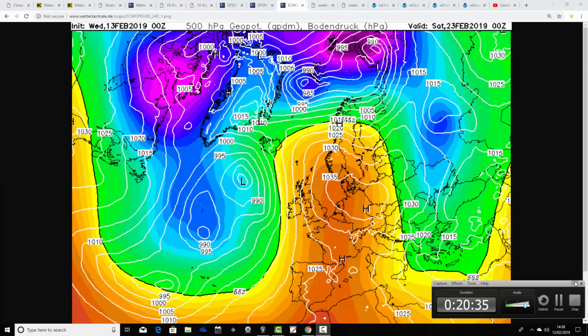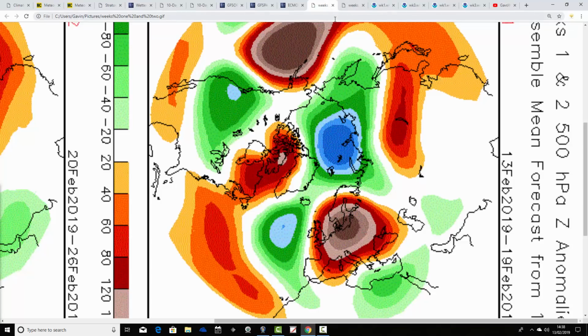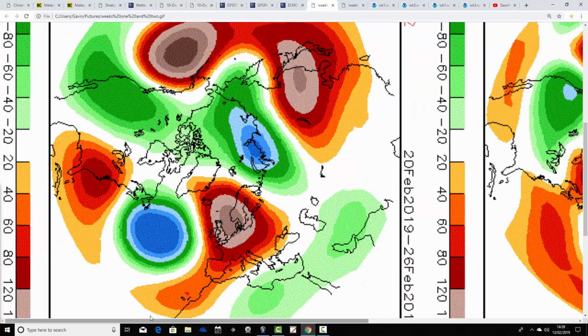And then finally, we'll have a look at CFS-V2. So I want to go to there. And these are 500 millibar heights. They're broken down into week periods. The first week period will take us from the 13th to the 19th of February. The coming week has above average heights centred over to the east of the UK, with below average heights in the Atlantic. That pulls the wind up from that very mild southerly southwesterly direction. So a lot of dry weather and really mild conditions to come in the week ahead.